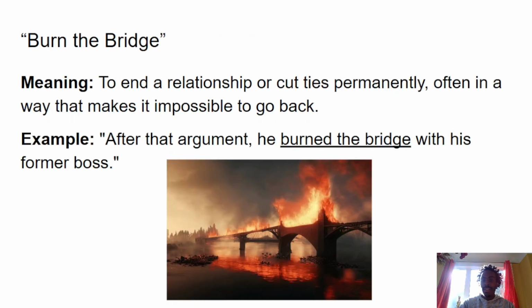The next idiom, one of my favorites, is burn the bridge. You see here an image of burning the bridge. The bridge connects two sides, side A and side B. If you burn the bridge, it severs the ties between the two sides. It makes it impossible to get from point A to point B. So burn the bridge means to end a relationship or cut ties permanently, often in a way that makes it impossible to go back. If you break it down, there's no way for them to come back together. The connection is severed, the connection is broken.